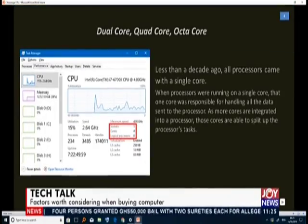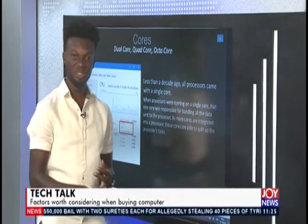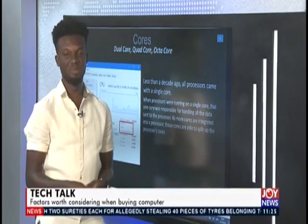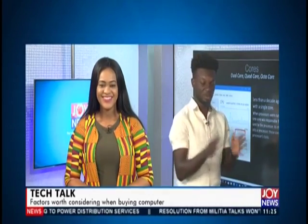As you move on, you realize there are different things you need to consider. There's dual core, quad core, and then octa-core. Dual means 2 cores, quad core 4 cores, and octa-core 8. Less than a decade ago, we had only single core processors. That means your processor had one core that did everything for you. If you're browsing, that core handled your browsing. If you're watching a movie, that same core handled your movie watching. But now we have dual core, so you can be watching a movie and browsing, and the work is distributed across the cores. And I have octa-core, 8 cores.